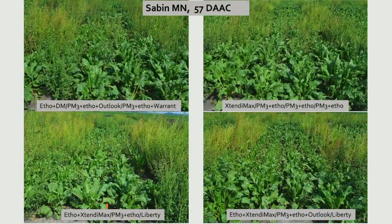Let's contrast that with what happened at Sabin. So remember I mentioned that we had hail at Sabin about the time that canopy started occurring, and we opened up that canopy again. Here's our standard practice, Etho Dual, followed by the layered residuals. Again, heavy pressure site, not acceptable weed control for us.